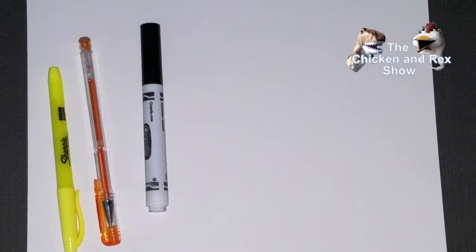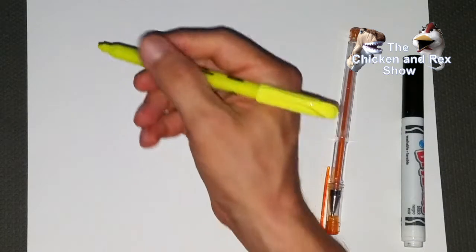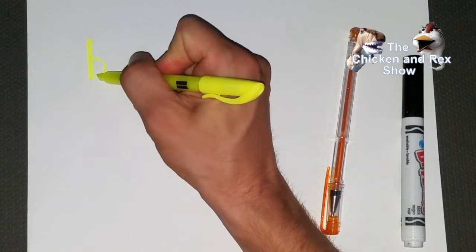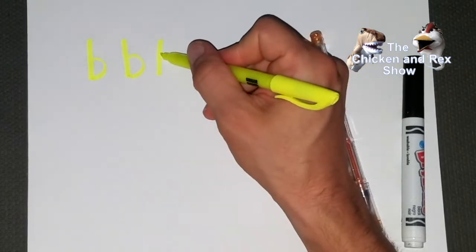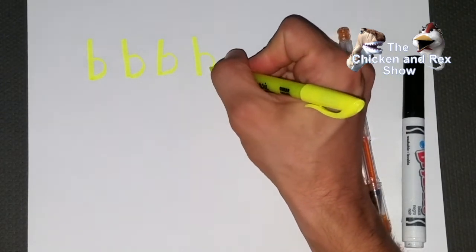Hello. Today I'm going to show you how a grown-up can help you make the letter B. To do this, you'll need a piece of paper, a highlighter, a colorful pen, a marker, a pencil, or a crayon. So how this will work is you'll get the grown-up to make the letter B with a highlighter. How they'll do that is draw a line down, pick it up, and around. Down, pick it up, around.